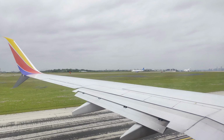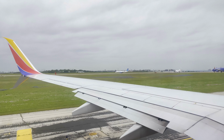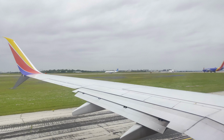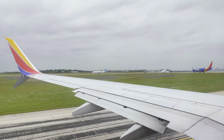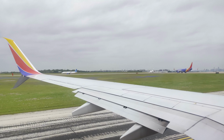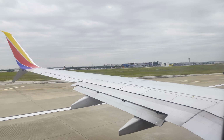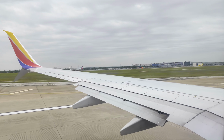No one likes to wait on the taxiway before departing, but this time I was more than happy to wait, as the abundance of aircraft awaiting departure was a clear indication of air travel returning to a somewhat normal level. After about 10 minutes, we were lined up and ready to depart.